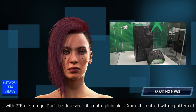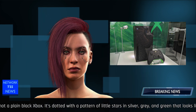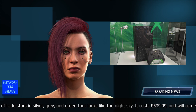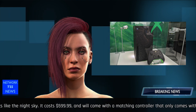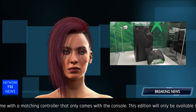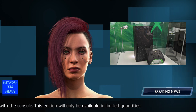Finally, there's a new special edition Xbox Series X in Galaxy Black with 2 TB of storage. Don't be deceived, it's not a plain black Xbox. It's dotted with a pattern of little stars in silver, gray, and green that looks like the night sky. It costs $599.99, and will come with a matching controller that only comes with the console. This edition will only be available in limited quantities.